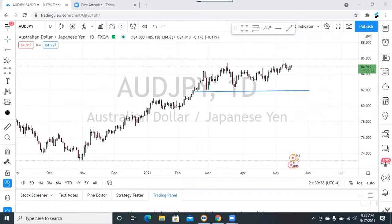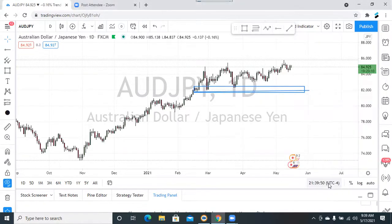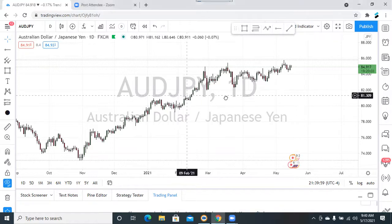Okay, this point here, right? And we have a break of structure here. So in other words, this is also the origin of the break. This is the origin of the break. Okay, this one, the origin of the break.